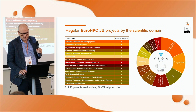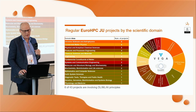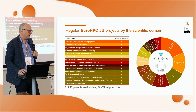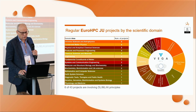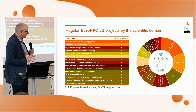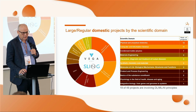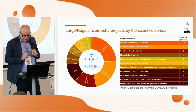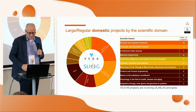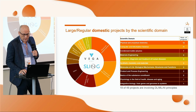As you can see, those numbers are for a regular JU project, and we can say that physics, especially astrophysics, chemistry, and engineering, understandably lead the way. And of course, we should note that benchmark and development projects also expanded this range of scientific disciplines. And what is the situation for Slovenian researchers? I mean, it's pretty much the same, but there is a visible emphasis on computer and information science projects.